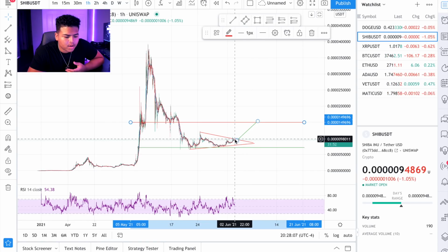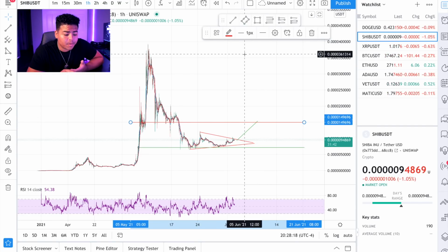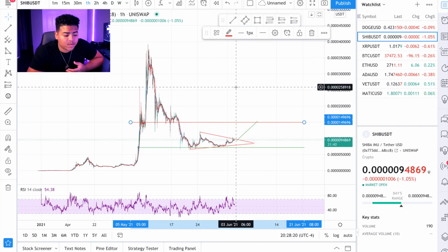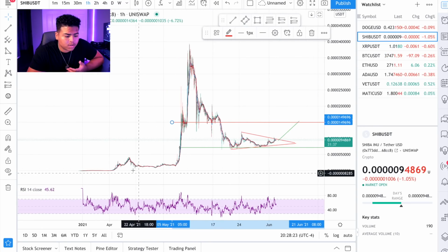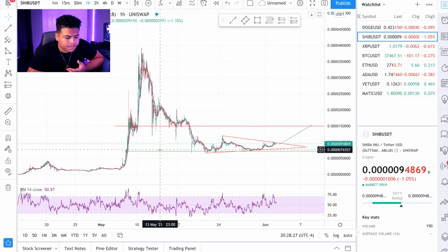So we could see it break out of this up to this resistance level there, and so on and so forth. And I think that after we get past this resistance level, that's where we're really going to start to see some big pushes up to places that we've never been before. Just like how SHIB has continued to do over and over again back here.